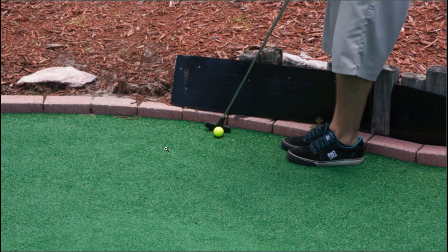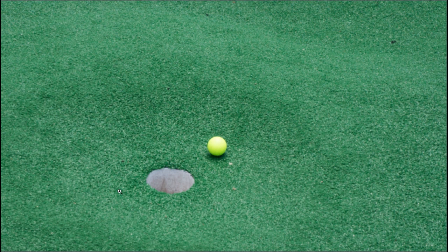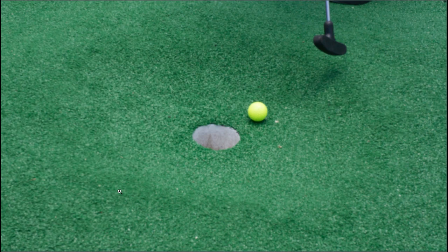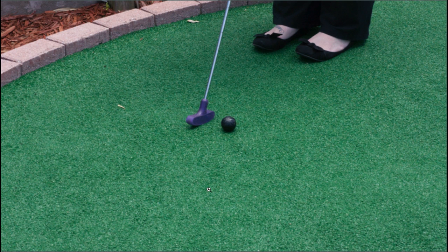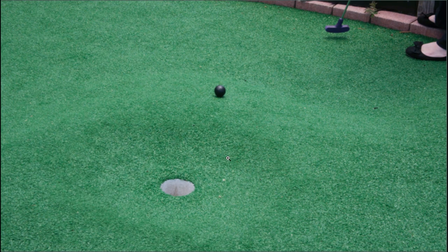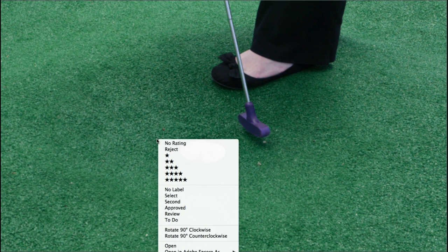So now I talked to the people who were playing the miniature golf and asked if I could shoot some photos of them playing miniature golf. And they were very happy to let me shoot, so. I don't know that that's terribly in focus. That may be a problem. That one's a little bit better in focus, I think. I missed that shot, so that's nothing.